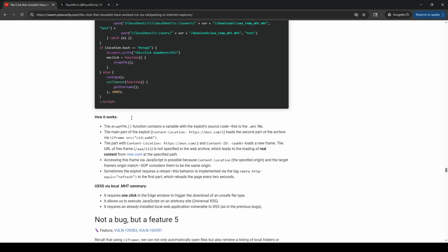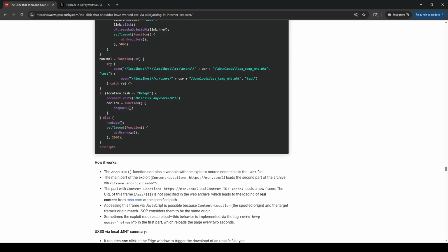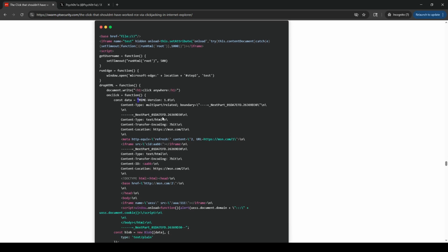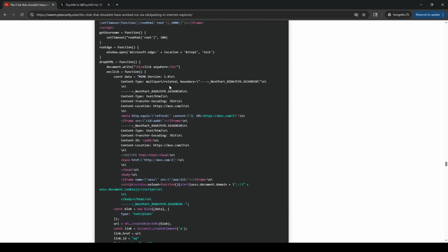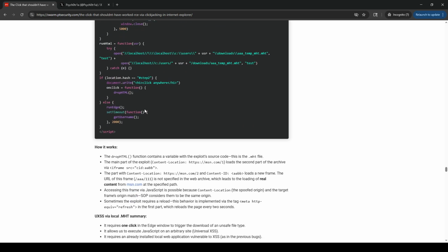Okay. How it works. The drop HTML function contains a variable with the exploit source code. This is the MHT file. There we go. This is miserable. We don't have multi-line strings. So that, okay. The content location, that's interesting.